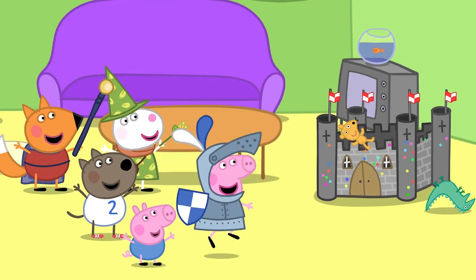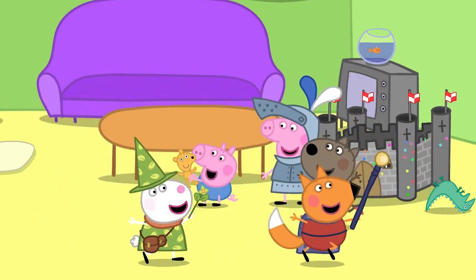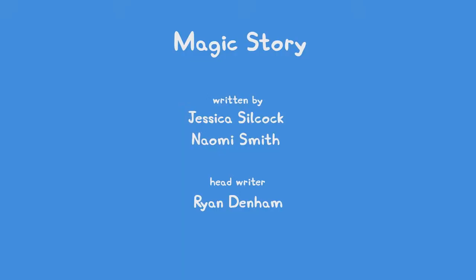Teddy has been rescued by the witch, the wizard, the brave knight, a footballer and George, who is not a goblin.